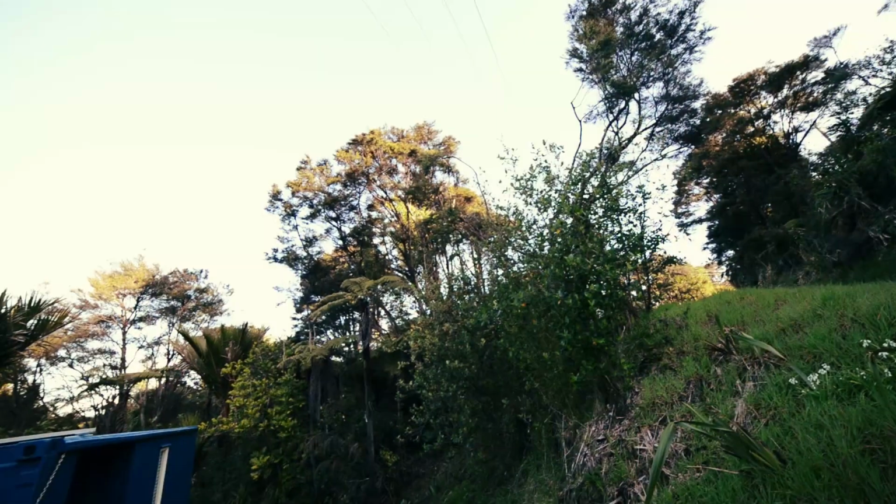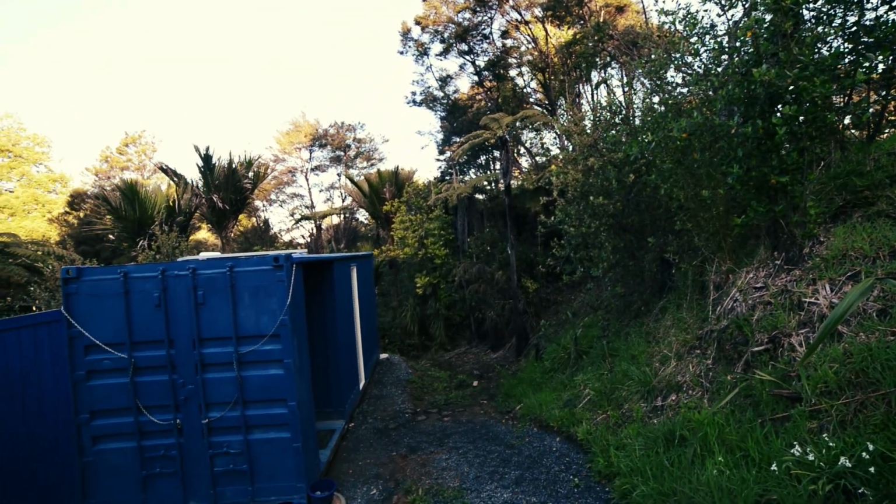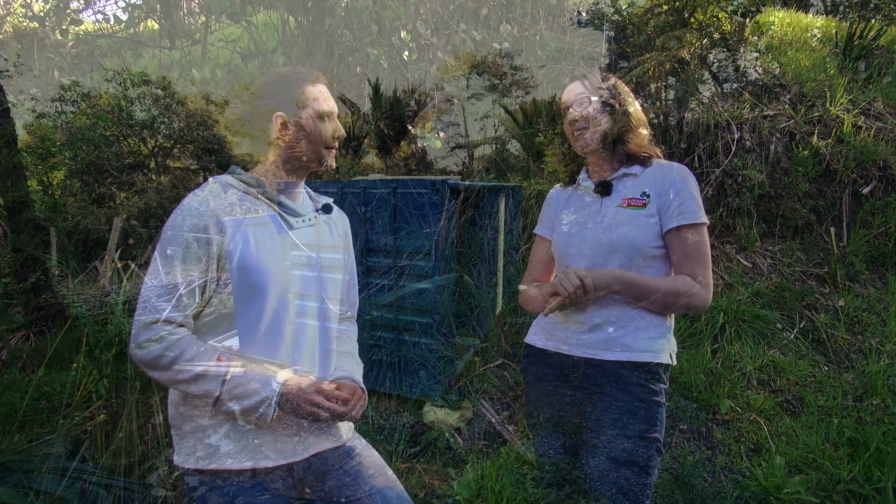Correct, yes. What I wanted to do is keep it under 10 square metres, because that's the council requirement for not requiring building consent. Great solution. Was it tough to build in that amount of space? It wasn't actually. There's a lot of planning that goes into it, but I fitted absolutely everything I need, and I'm really stoked with the results, so it's been great.